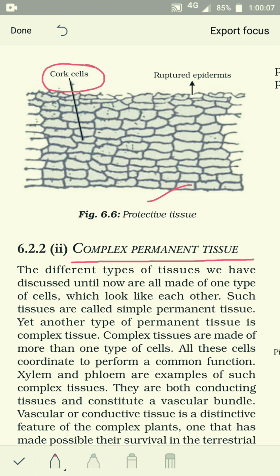The different types of tissues we have discussed until now are made of one type of cells which look like each other. Such tissues are called simple permanent tissue. Yet another type of permanent tissue is complex tissue. Complex tissues are made of more than one type of cells.